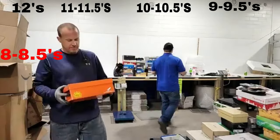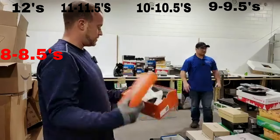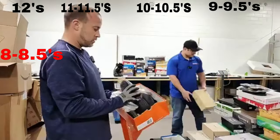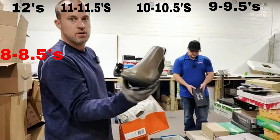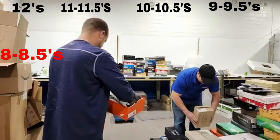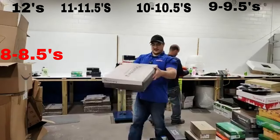Another 8.5. I thought these were Reese's Pieces. They are so light, by Easy Street. Give me some hungry food. And these are a little weather boot, slip on, leather at the front, and rubber in the back. Yeah, kind of like a mullet. Oh, yeah, got an 8 here as well.